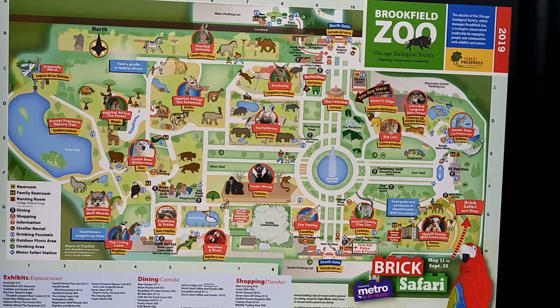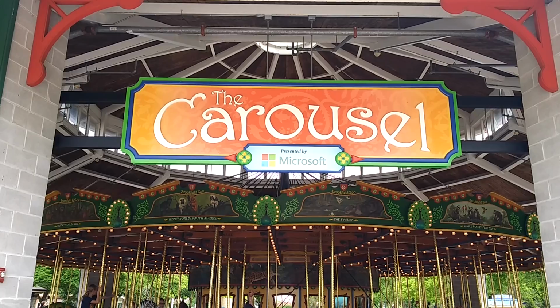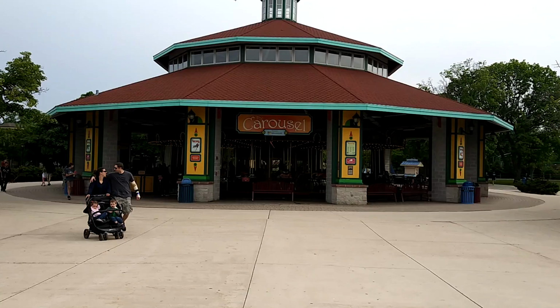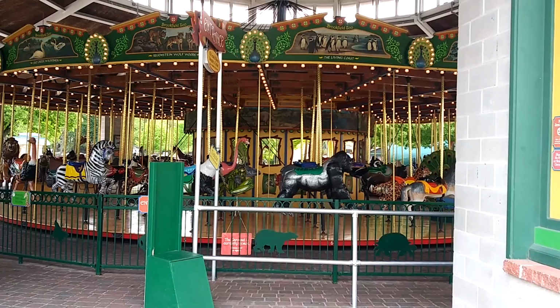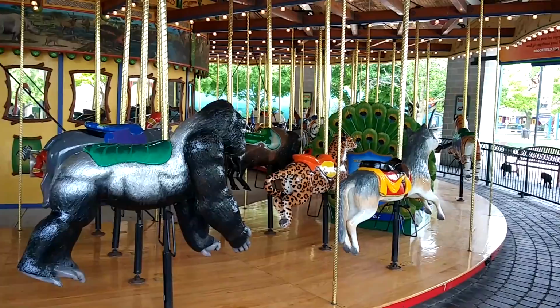All right, so I'm back towards the north entrance where I came in, right next to the carousel. So tickets are $3 or $1.50 for members. You can see the carousel. This is also an upcharge. You can definitely tell it's a zoo carousel, because unlike regular horses, they have all sorts of different zoo animals.